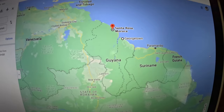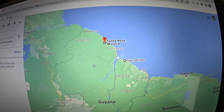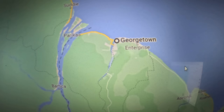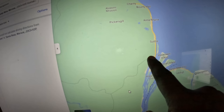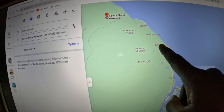This is the map of Guyana here, and I'm heading to Moruca. So I'm gonna zoom in to show you guys, because some parts of Guyana don't have maps available that you can get on Google. So this is Georgetown, where we're leaving. So we're traveling from Georgetown all the way to Perico. Then we're gonna take the boat and go across here to Supenaam. Then we're gonna take a bus and go all the way to Charity. From Charity, we're gonna join the boat.